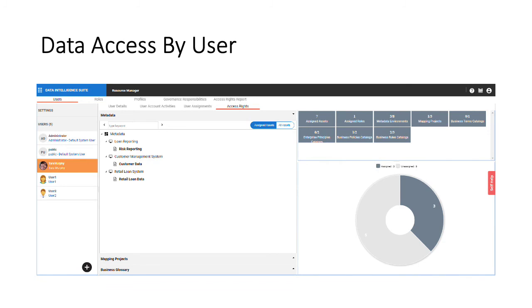So here's a bit of a dashboard, and if you look over here on the left-hand side, there's a number of users, actual users of the system. And then in the center here are the metadata assets that they have access to. So this particular person has access to the loan reporting information, specifically the risk reporting. They also have access to the customer management system and customer data, the loan system, retail loan data. So they have access to that information.